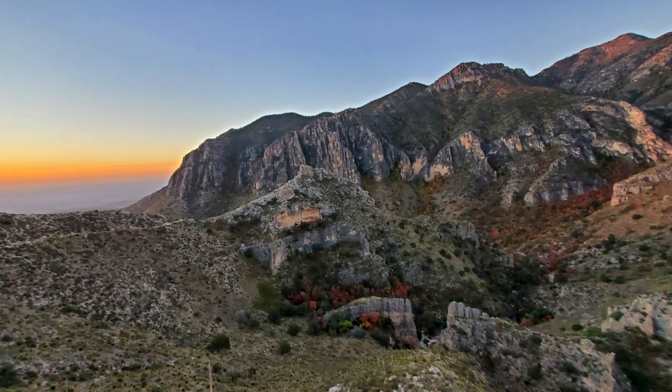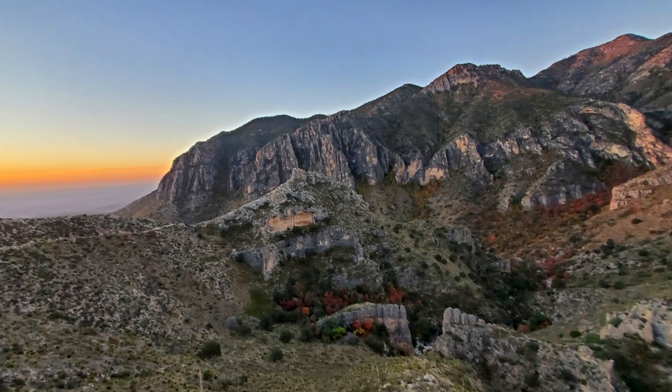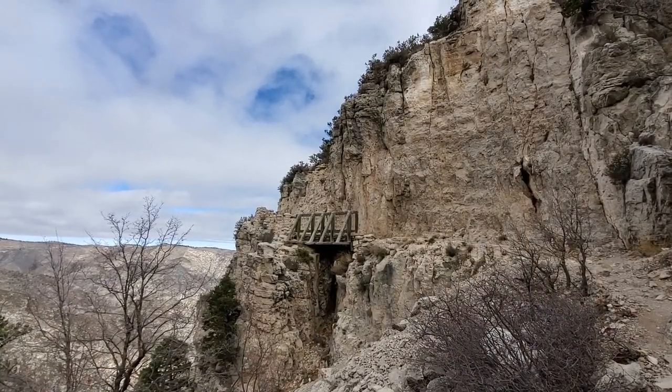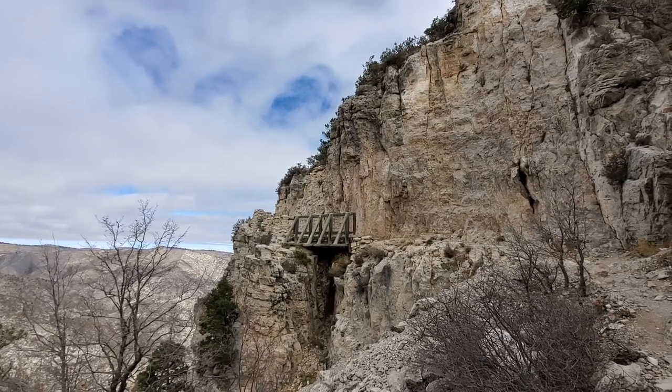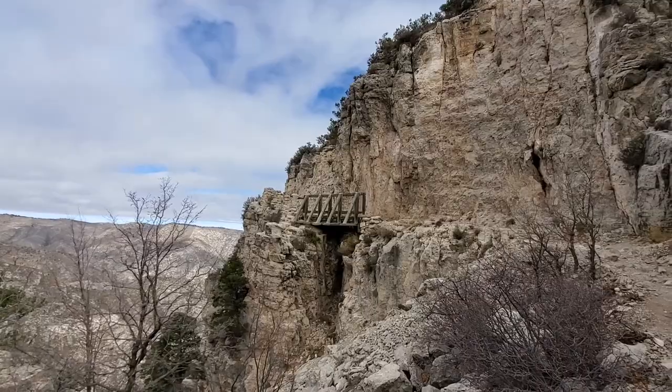So fall is a really pleasant time of year. That being said, we did go this past fall and caught it on a really cold, windy day, and it was really freezing at the top. So it all is just luck of the draw. But that is basically what the seasons look like out there.